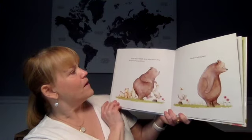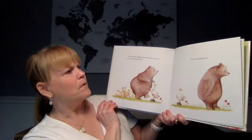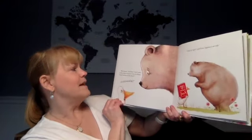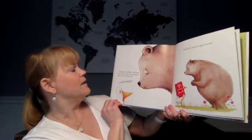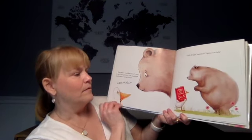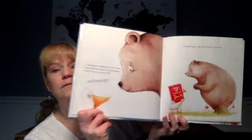"Stop right there, Bear. What are you doing in our line?" snapped Duck. "You don't belong here." Aw, look how sad Bear looks. "But please," said Bear, "I don't want to be a bear anymore. Can you please teach me how to be a duck? Please?" "Well, all right," said Duck. "I guess I can help." And here's a book that says, How to Be the Perfect Duck.